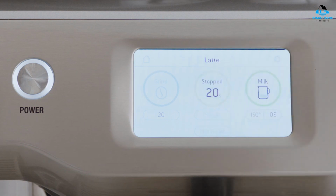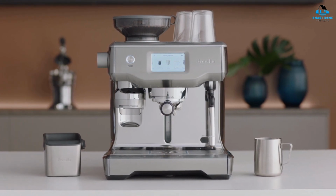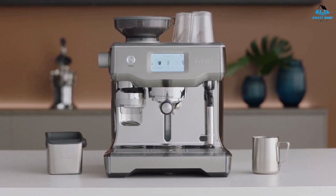I guess this machine is akin to people who buy electric cars and end up with no excuse to stop at the gas station for breaks. You won't ever need to go back to your neighborhood coffee shop again.